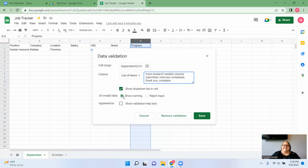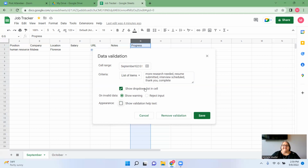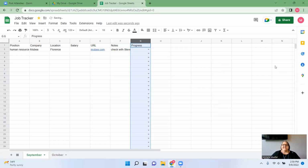That's not what goes in here. And then if we needed help, so if we need a little reminder of what we're putting in this column, we could check this and put a little reminder. We don't need to because we are going to have that drop down list. That is going to be our reminder. So all I'm going to do is hit save. So now you can see the change.